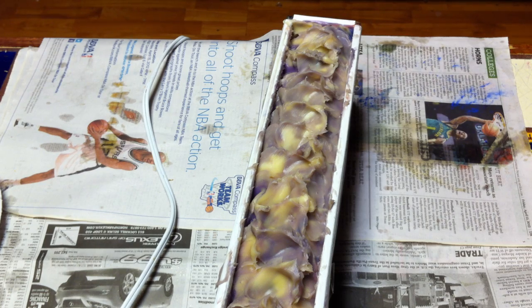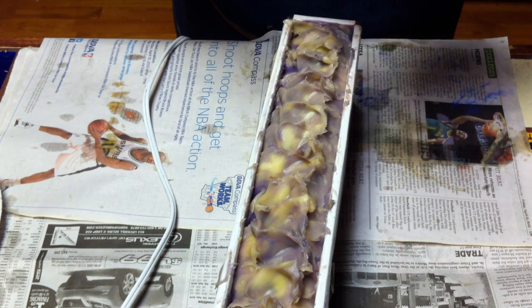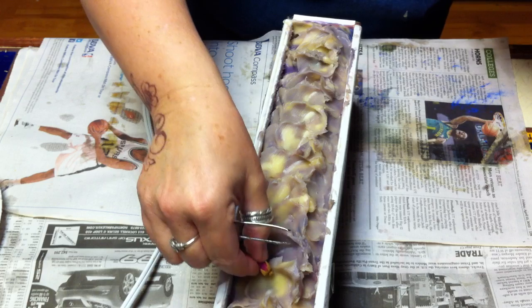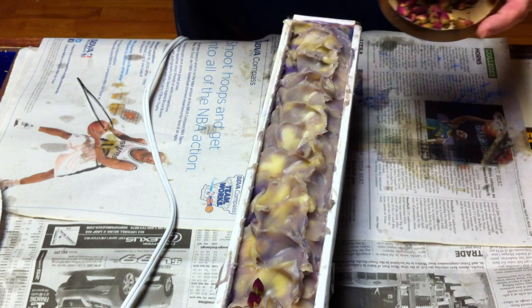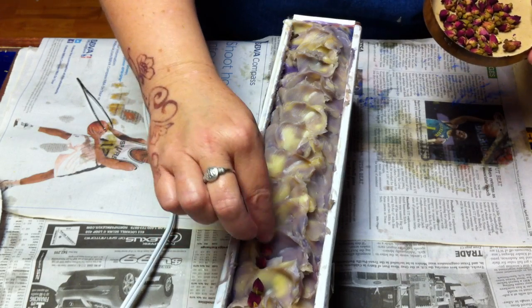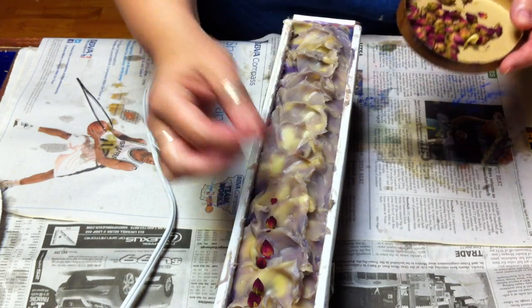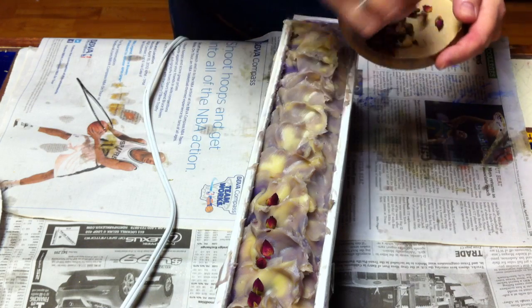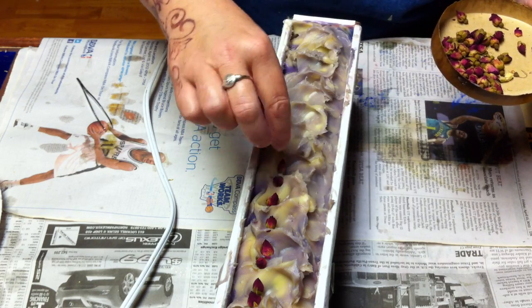Okay. So, let me see what I'm going to put in. I think I'll put in the little roses first. Oops. Yeah, I love this color of roses, something different. I have pink ones, but I just got these. And I got some jasmine and some deep purple dried lilacs.